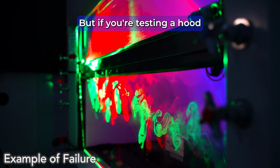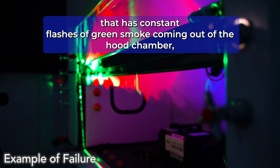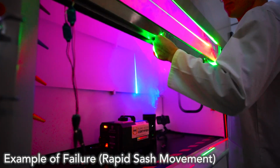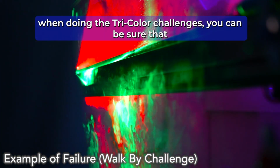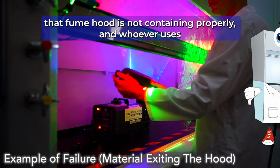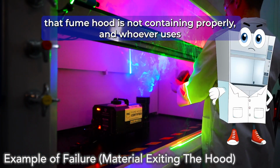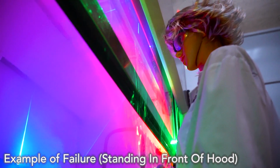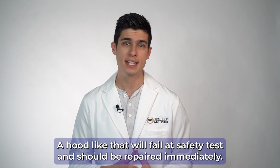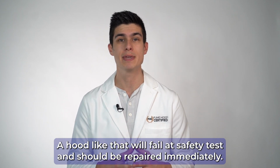But if you're testing a hood that has constant flashes of green smoke coming out of the hood chamber and you're having even more loss of containment when doing the Tri-Color challenges, you can be sure that that fume hood is not containing properly, and whoever uses it will be at risk of exposure to breathing chemicals. A hood like that will fail its safety test and should be repaired immediately.